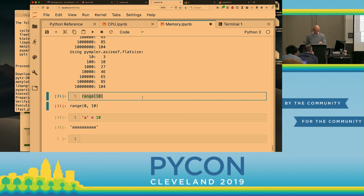It would be interesting to measure how long list of range takes versus converting range into an iterator and then converting the iterator into a list. It should be the same memory at the end, but there might be a time difference, so I'm not sure. Good.